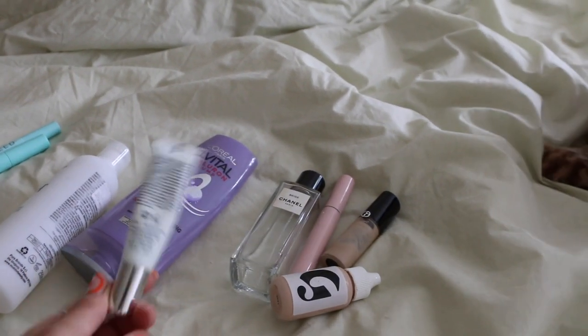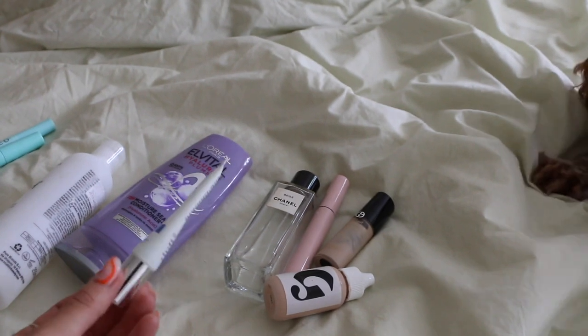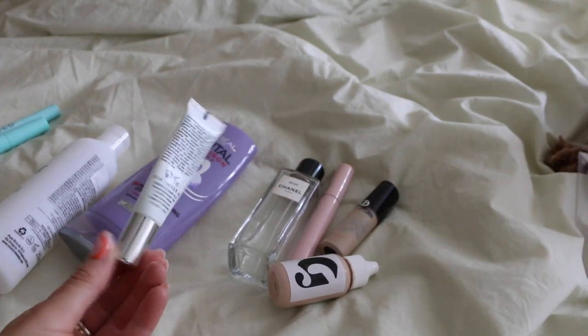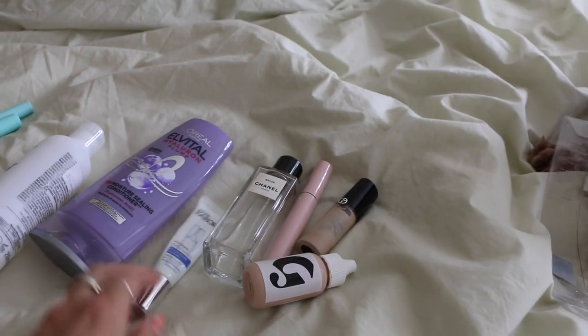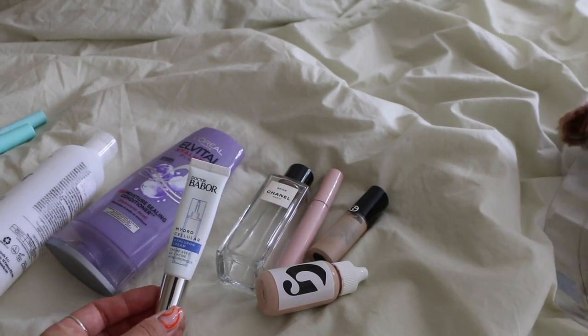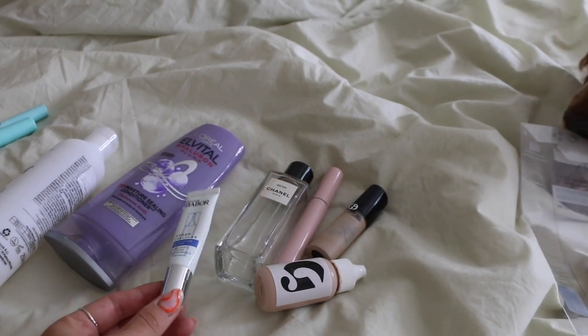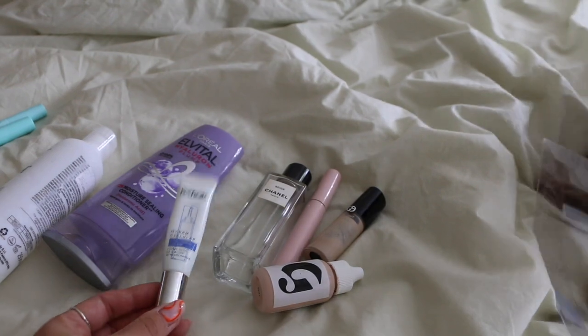Then this is Dr. Babur. I was gifted this at an event. It's a hyaluronic cream. I wasn't impressed, it was just okay. I mean, I am currently using MAC products, MAC skincare, and their moisturizers and serums are so much better.